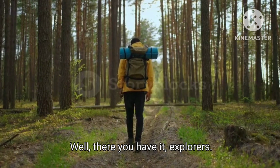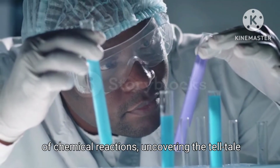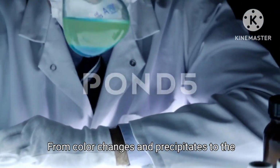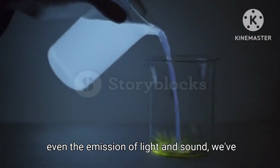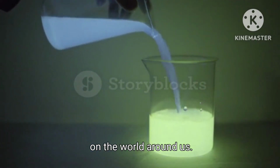Well, there you have it, explorers. We've journeyed through the fascinating world of chemical reactions, uncovering the telltale signs that reveal these hidden transformations. From color changes and precipitates to the release of gas, temperature fluctuations, and even the emission of light and sound, we've seen how chemical reactions leave their mark on the world around us.